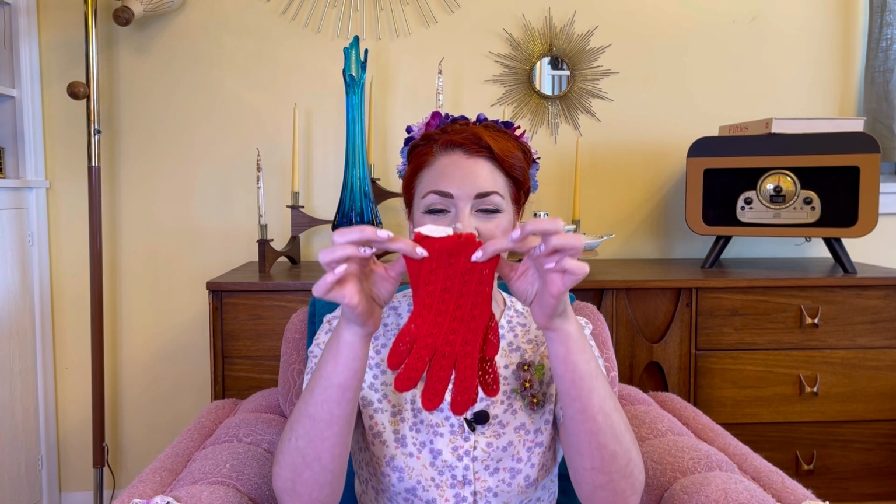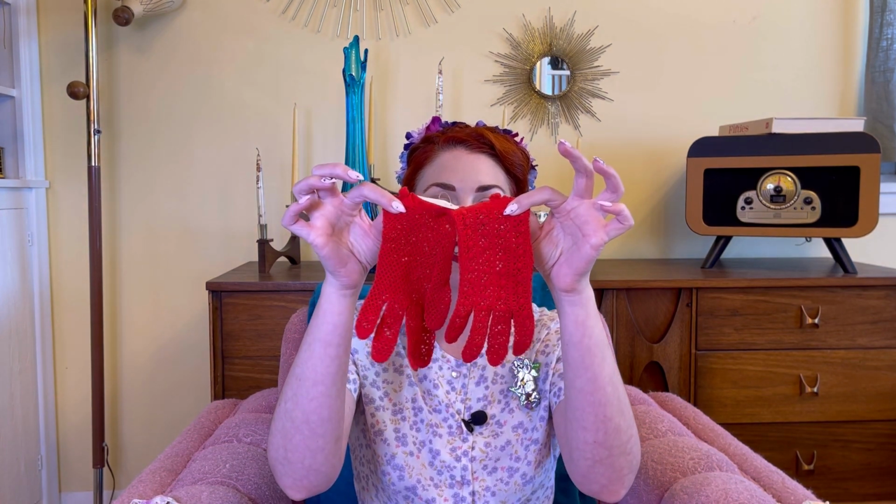Next up, we have these super cute little red, kind of like a knit glove. I think they're probably 50s or 60s. They were $3. And let me just show you. They look very cute on. Perfect gloves for spring or summer because they are not hot. And they fit. Love it. I'm gonna have to find a cute outfit to wear these with.